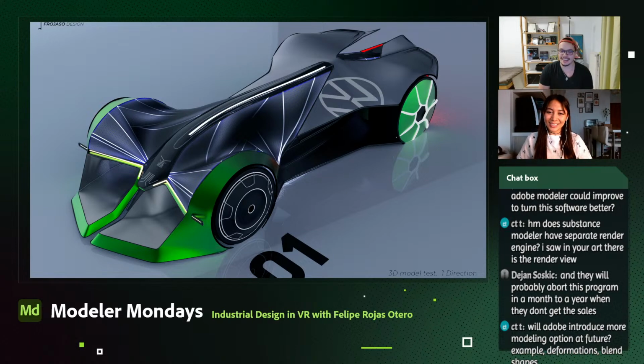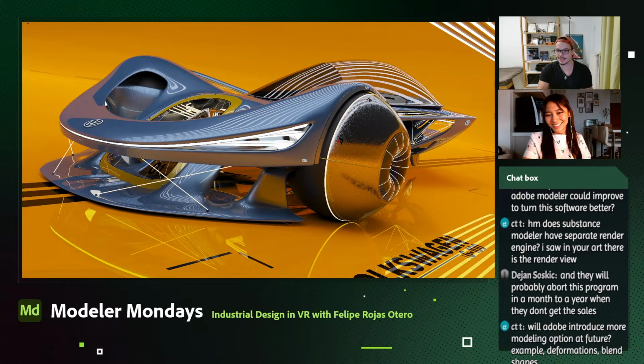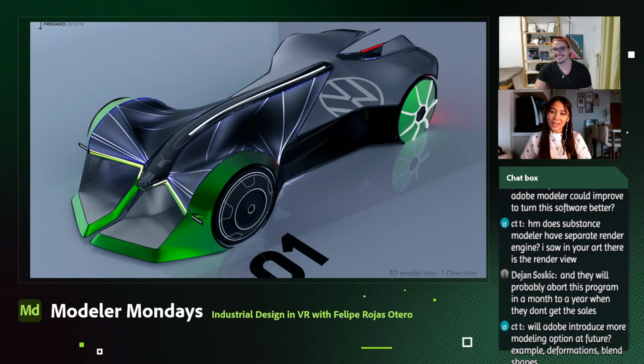Yeah. So right now I do the model in Gravity Sketch. I export it as FBX, because it has the information of the groups and all this stuff, into Blender. I fix all the stuff I have to fix in Blender and also add in more details. And then I export again as FBX from Blender to Unreal Engine.